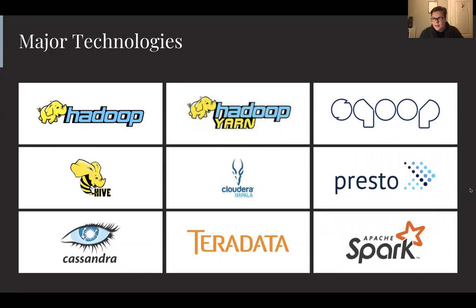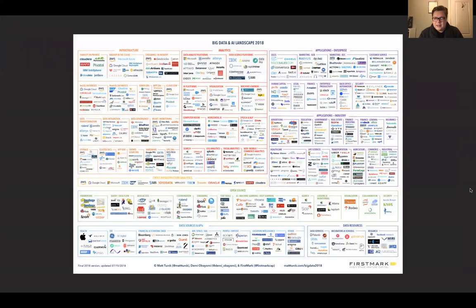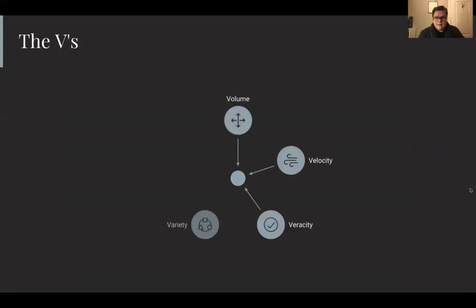Things like Hadoop, which is quite early, did this quite well. Newer solutions go towards Teradata or Spark, especially Spark for being a lot cheaper. Or rather, it's open source, where Teradata very much isn't. Now, it's not just those. There's a huge landscape again, but those are the ones you probably would have heard of and are worth starting with.